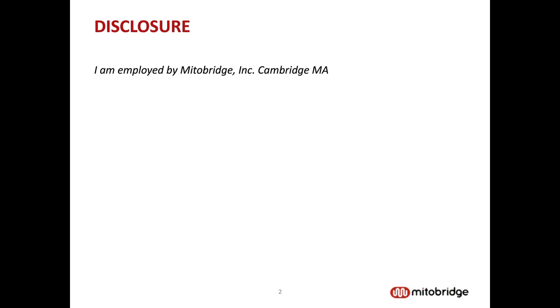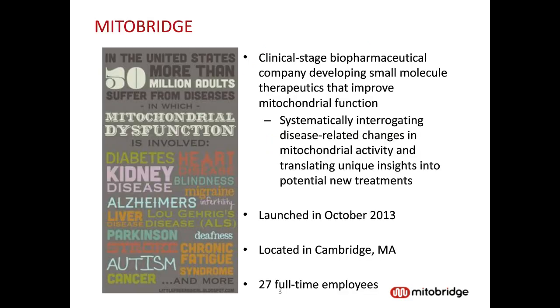Mitobridge is a biotech company located in Cambridge that focuses on small molecules to improve mitochondrial function. We're looking at multiple targets in and around the mitochondria with the goal to take these small molecules and put them to use in rare diseases and some not so rare diseases. We started just a few years ago, and we've got a small team.